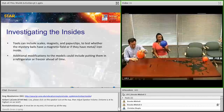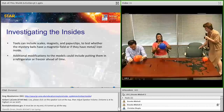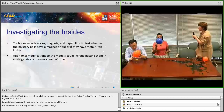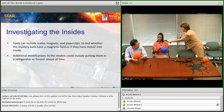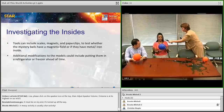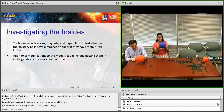And so while he's doing that, Yolanda can see that her planet seems to have something. What would you infer about your planet based on the fact that the magnet is grabbing it? What do you think's inside? Metal. She thinks that it might have metal inside of it because it's attracting a magnet.